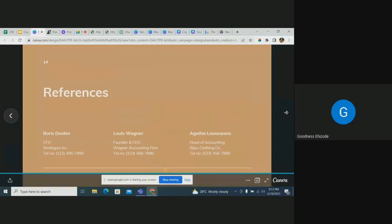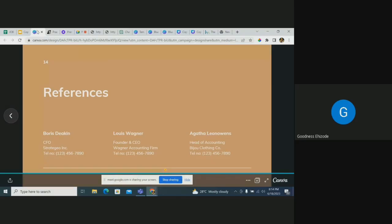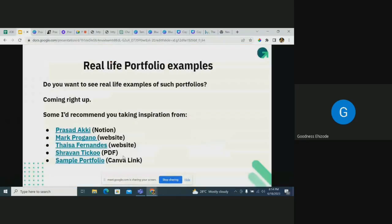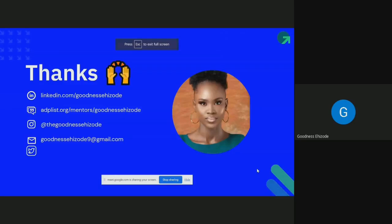So this person went on to references, but what I mentioned is that you can add recommendations. So as simple as that, you can go through the other examples to see what the portfolios look like, right? So I'll take questions now.